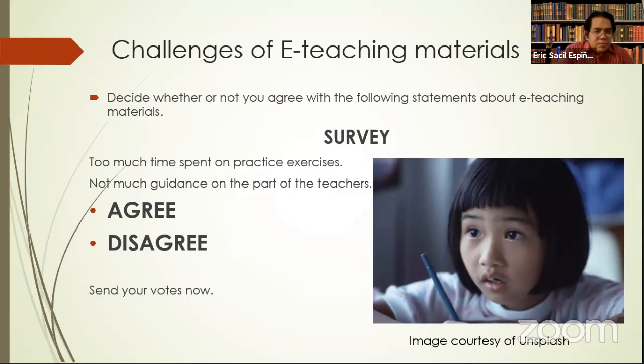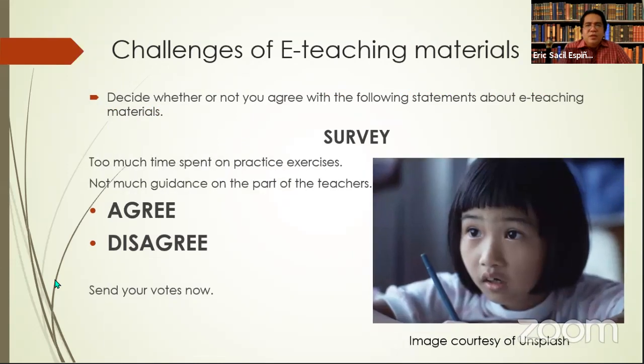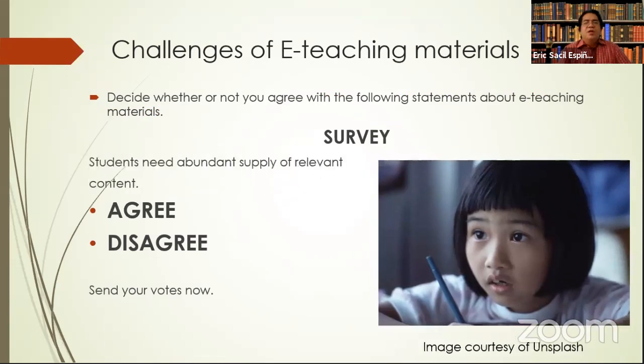Okay, it says here, it's overwhelming. Okay, this is the same question, I guess. Wait. Okay, here. Students need abundant supply of relevant content. Okay, I think this is the next survey question or statement that you have to decide whether you agree or you disagree. That students need abundant supply of relevant content.